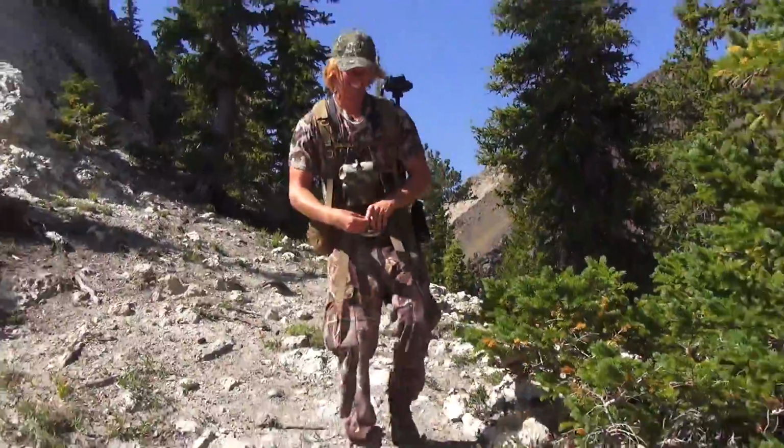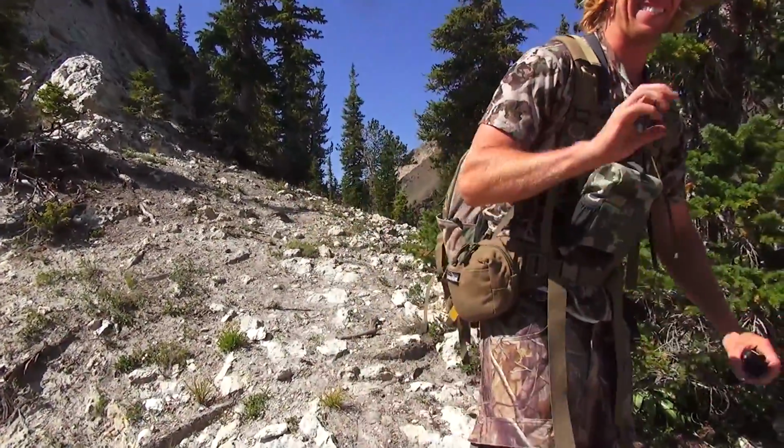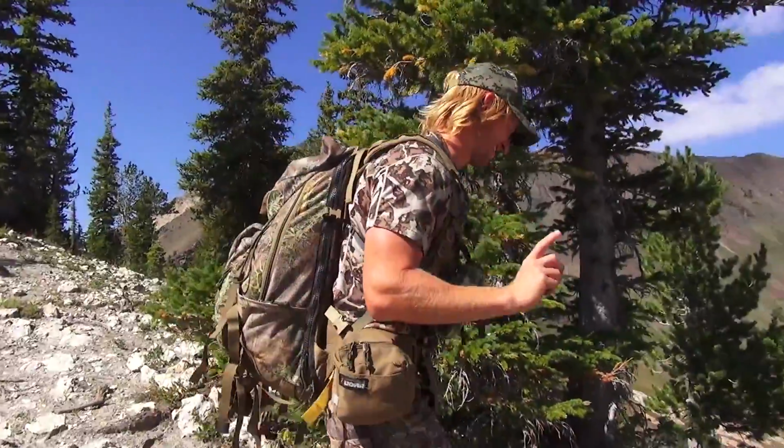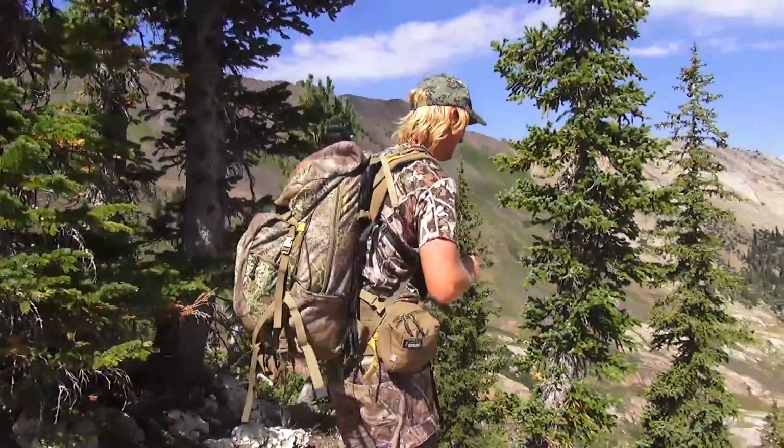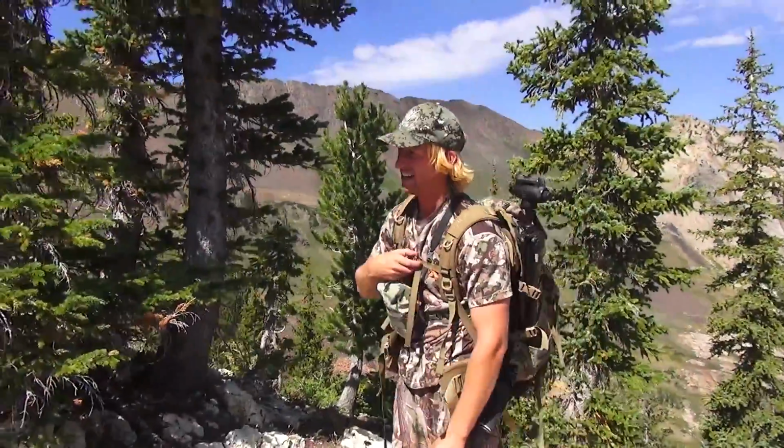Don't want to high-five you yet, but I'm pretty sure we got a dead buck over there. So do you want a high five or not? No high-fives till we find it. We don't want to jinx it. But it looked good. And I heard that big crash.